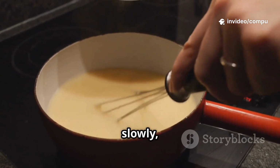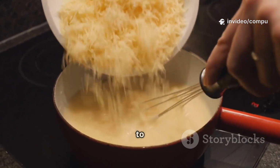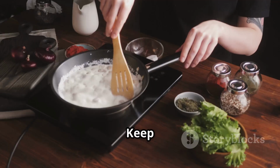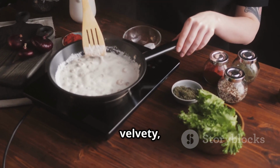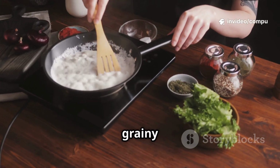Stir in Parmesan slowly, a little at a time, allowing it to melt completely into the sauce. Keep the heat low so the sauce stays smooth and doesn't separate. We want a velvety, luscious sauce, not a grainy one.